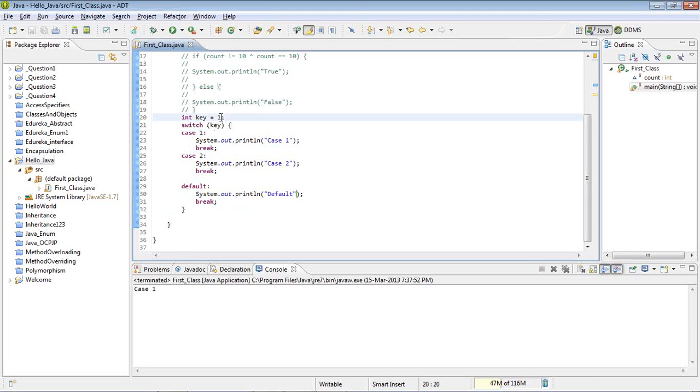If I change the condition to true, 2, then in this case what will happen, it will directly jump to the second case, it will execute this one and it will get out of the switch case using break. Yes, Pleasant and Akash, it will give me a result case 2. And if none of the cases matches, let's say 7 is passed, none of the cases match, so it will directly go to the default one and print default in the output string.